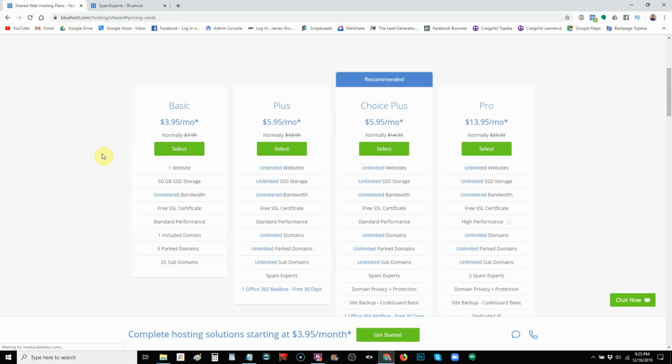$3.95 per month. Moving up from the basic plan with Bluehost, we have the plus plan coming in at $5.95 per month. With this plan, you get unlimited websites, so you could put however many domains you want to put under this account, under this plan.